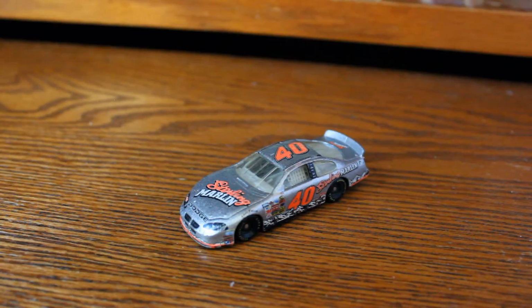So, you know what, actually I lied. I do have a 2004 Dodge. I have Kyle Petty's car from 2004, but whatever. Matthew, edit that out.